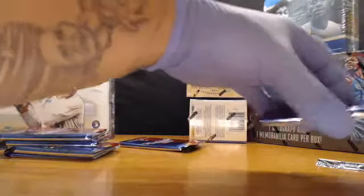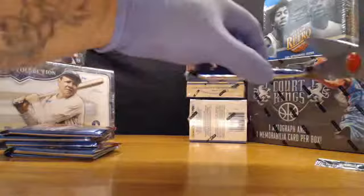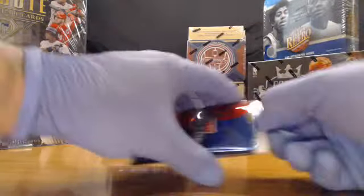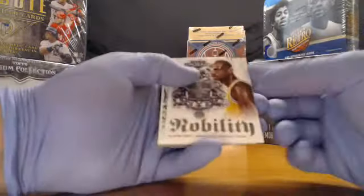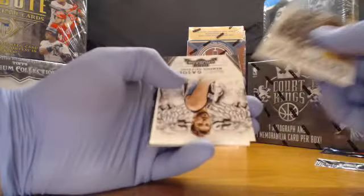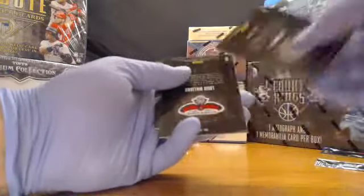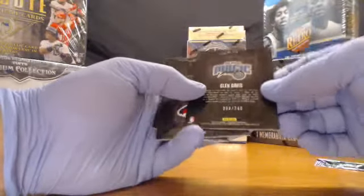Where's the MJ? Alright. I need a big boom out of this. I need a kaboom, for sure. Big boom. Nobility. Ace. Filler. We have a Glenn Davis for the Magic.